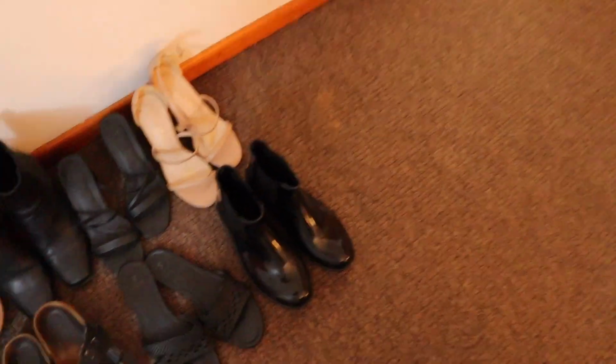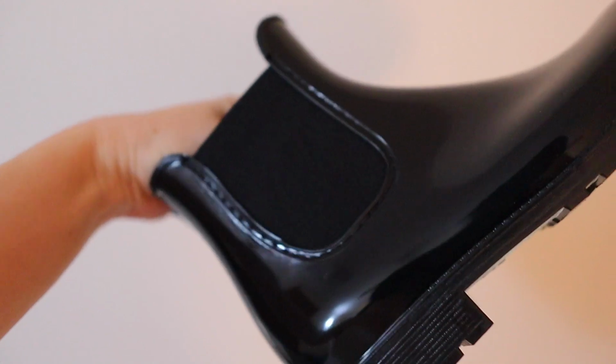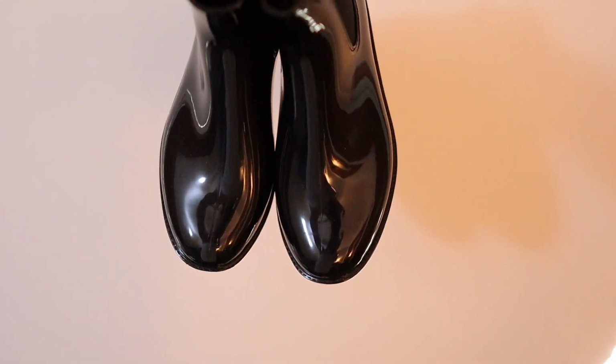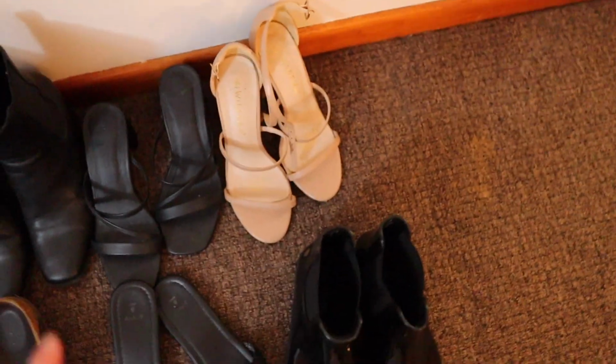On a side note, how cool are these gum boots I got just from Kmart, and they're super handy for the garden. I have a very muddy garden at the moment and they're a lifesaver actually, and they're pretty cute too. Obviously this was filmed before I started using them in the said muddy garden, hence why they're spotless.